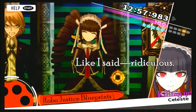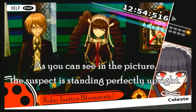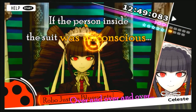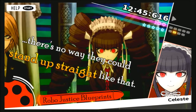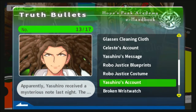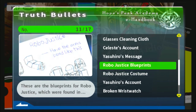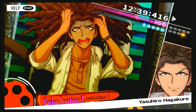Okay, so her claim is it's possible for Hifumi to carry the Robo Justice costume with his unconscious body. He's standing perfectly upright. If the person inside the suit was unconscious, there's no way they could stand up straight like that. How is that not it? The fortune-telling idiot is the culprit after all! The blueprint states about the arms bending like that, right? So it's all standing up straight? I guess it doesn't say anything about standing up straight, but am I getting ahead of myself again? No way! That might be it, okay. What's the other one? Robo Justice costume.